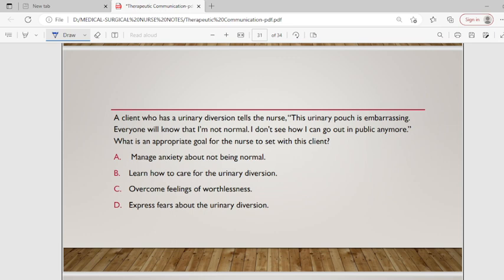Client family. So a client has a urinary diversion, tells the nurse, "This pouch, this urinary pouch, is embarrassing, and everyone will know that I'm not normal. I do not see how I can go out in public anymore." What's the appropriate goal for the clinician to set for this client?